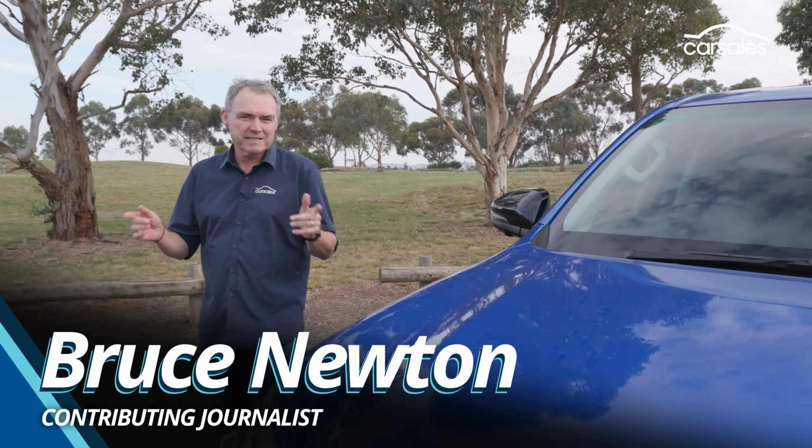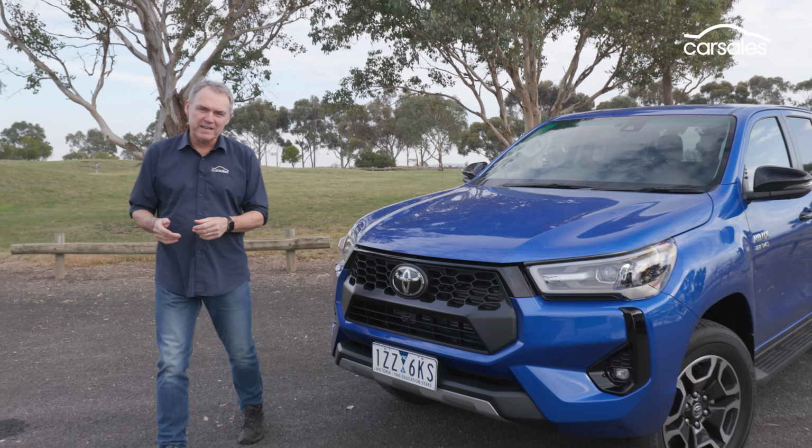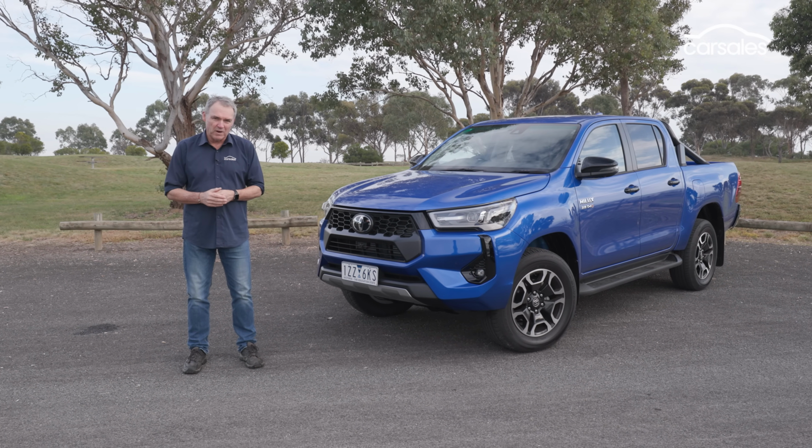The new electrically assisted Toyota HiLux has quietly gone on sale in Australia. But are the changes worth making a big noise about? Let's take it for a drive and find out.